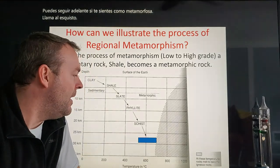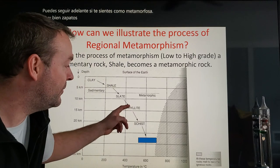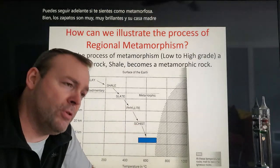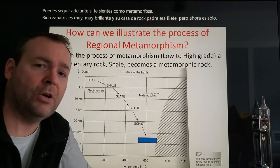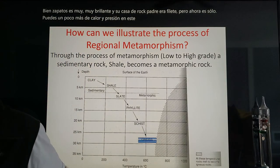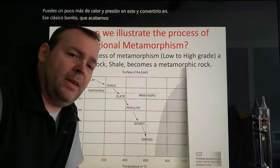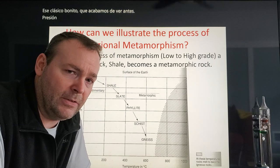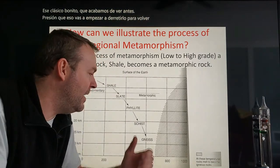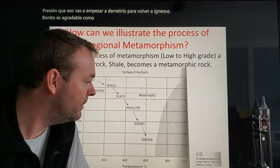All right? Schist is very, very, very shiny. And its parent rock was phyllite, but now it's schist. And you can take it one more step. You can put a little more heat and pressure on this one and turn it into that classic gneiss we just saw before. Any more heat and pressure than that, you're going to start to melt it, turn it back to igneous. So think of gneiss as nice as it gets, right? So play on pronunciation there.